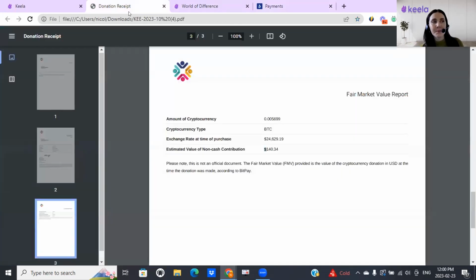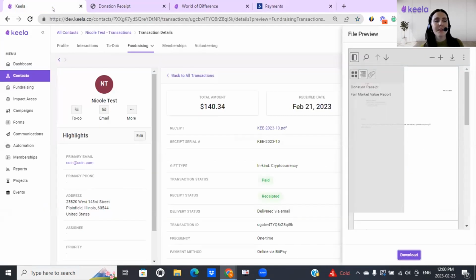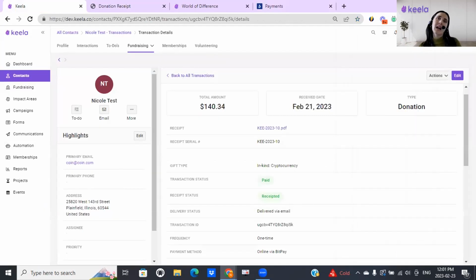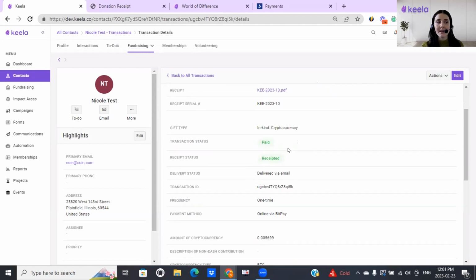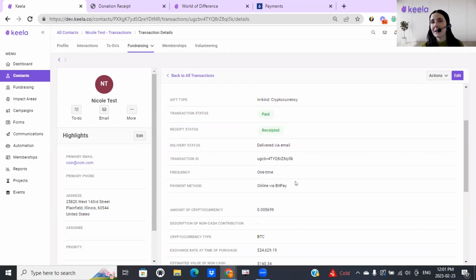Now, of course, as we mentioned, these are a different kind of set of donors. So as this information is coming in from your Keela crypto form, Keela's also retaining that additional data on that contact profile. So in this case, I can look at any transaction that's ever come in that has the in-kind gift of cryptocurrency. I can also see any transactions that have come in via BitPay, and I can actually use this data as criteria to build reports, to filter contacts, and to ultimately create those segments so that they can have that continued donor stewardship.